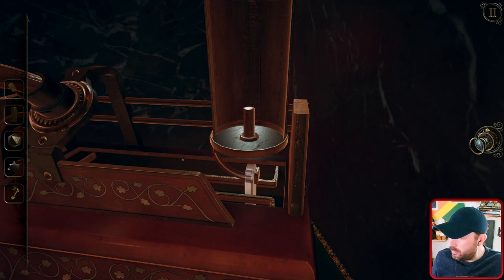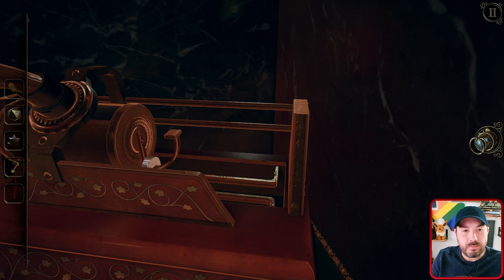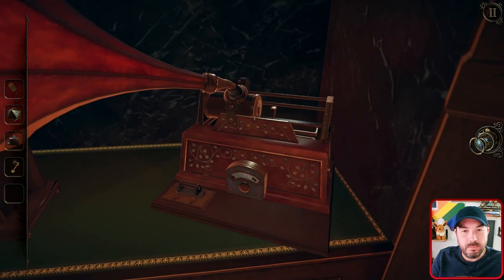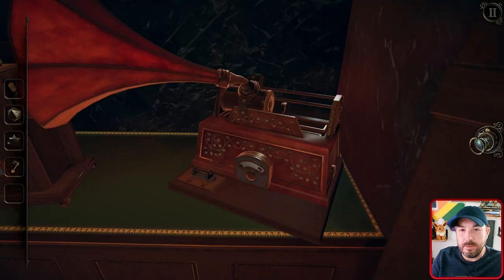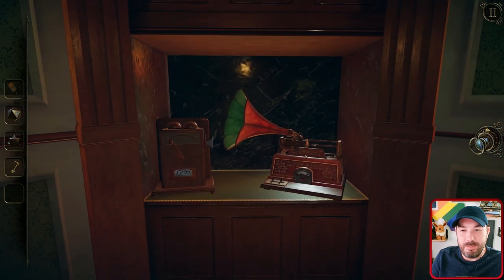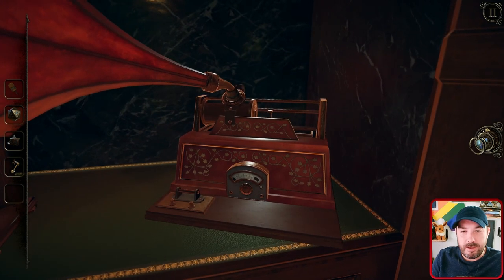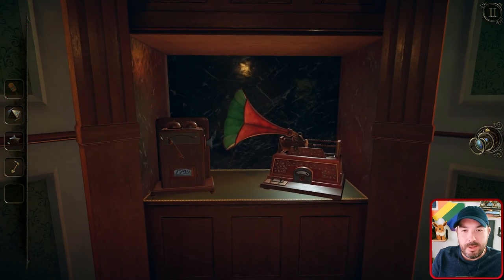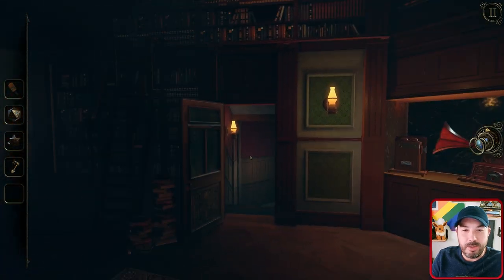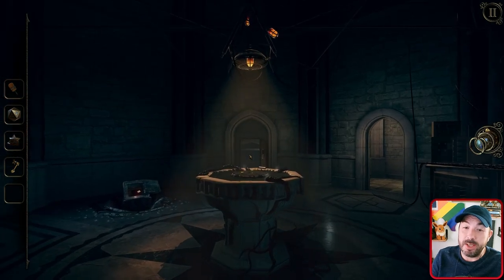Cross-shaped handle. I wonder if I put this wax cylinder in there. Whoops. Doesn't seem to be working. And I seem to have lost the wax cylinder. Oh well. I'm sure it was supposed to go in there. We just may have to turn on that phone thing again.